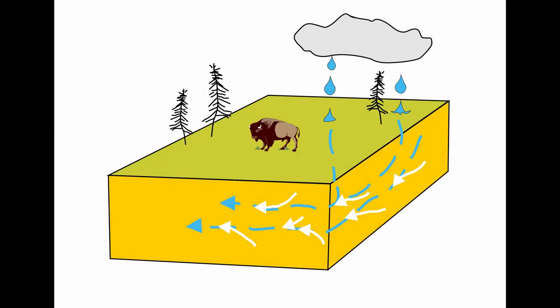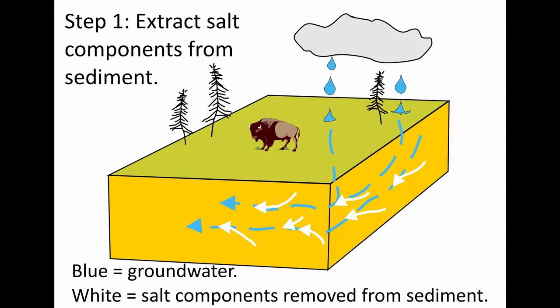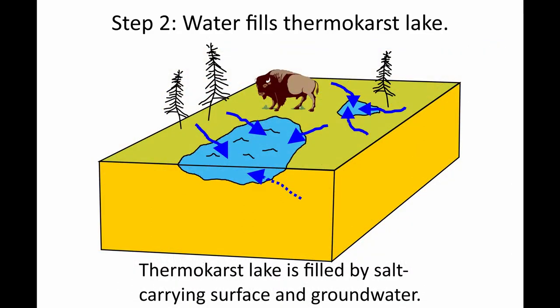The following cartoons give you an illustration of how this process of concentrating salt takes place. First, chemical reactions between the groundwater and the sediment remove some of the salt components from minerals in the sediment. During step two, the tiny amount of dissolved salt extracted from the sediment is carried off by the water to fill a depression in the land to form a shallow thermokarst lake. It's important that the water does not drain away from the lake.